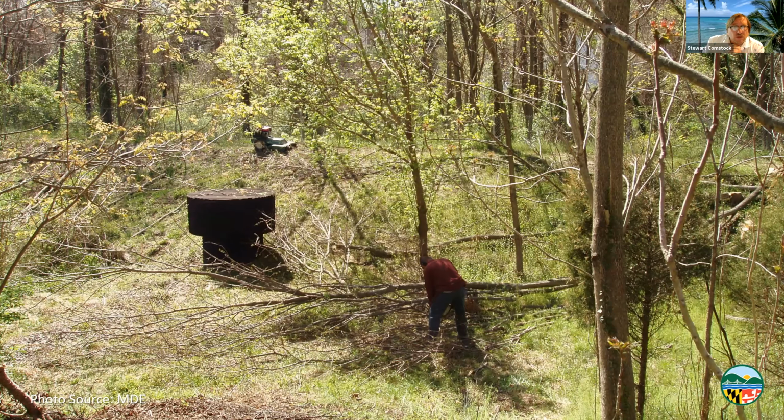And here's an example with a corrugated metal pipe riser where debris has blocked the low flow orifice. It is also of note that there is no trash rack on this low flow orifice. So clearly some maintenance needs to be done here on this facility.